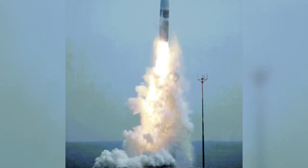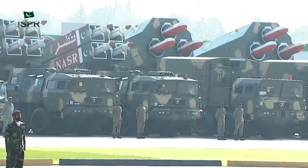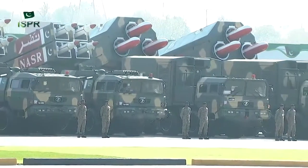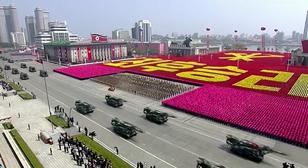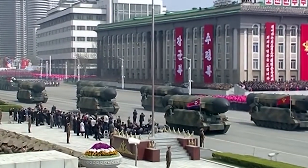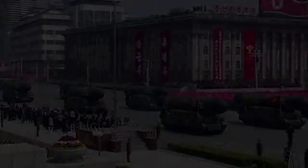Polaris was replaced by Trident in 1994. By then, the Soviet Union had collapsed. Over time, smaller nations like North Korea and Pakistan have emerged as nuclear powers. Fragile governments and anti-West sentiment have reintroduced the need for a strong nuclear deterrent in order to prevent the possibility of attack, thanks to the assurance of mutual destruction.